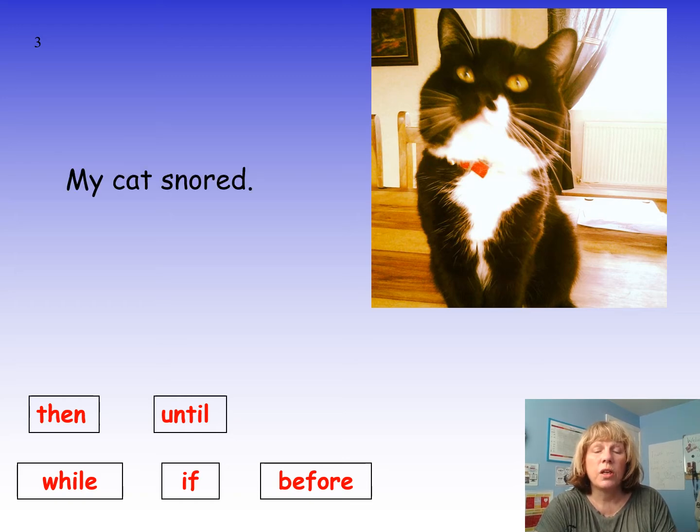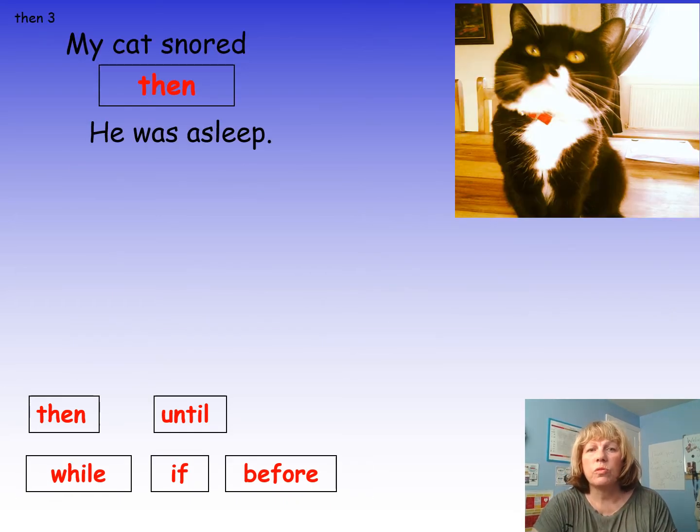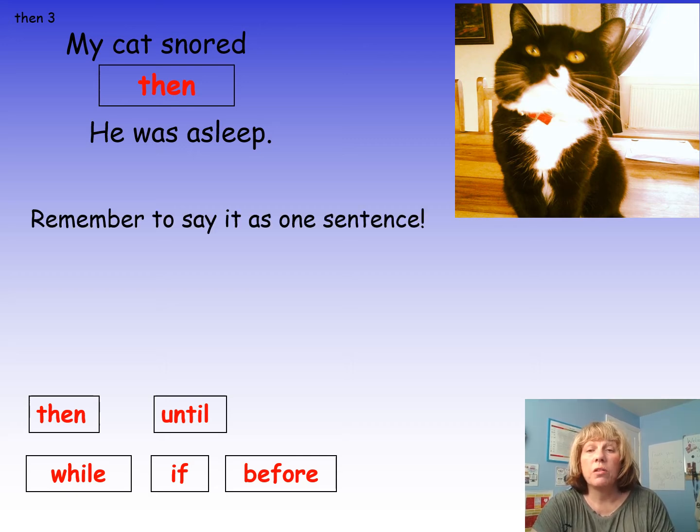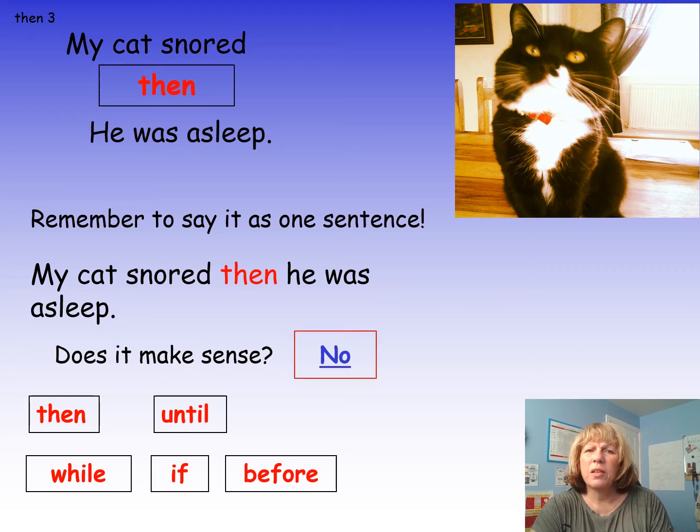My cat snored. Yes, he used to do that a lot, you know, when he was asleep. He was asleep, so we need a conjunction that's going to join those two ideas together and make sense. So which conjunction would you use? My cat snored. He was asleep. What about using then? Remember, you say it as a sentence. My cat snored, then he was asleep. Does that make sense? No, it doesn't, because my cat was asleep already when he was snoring.